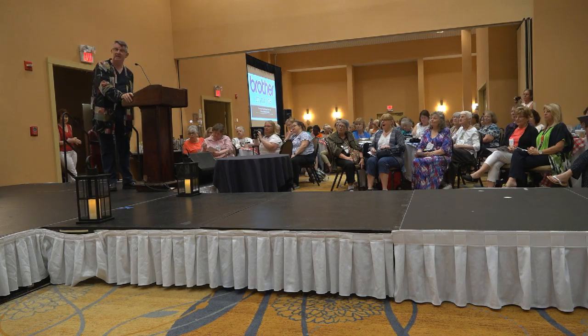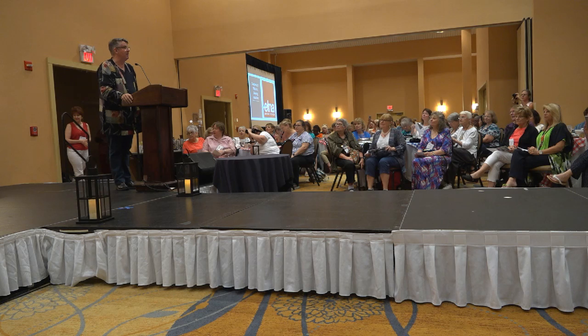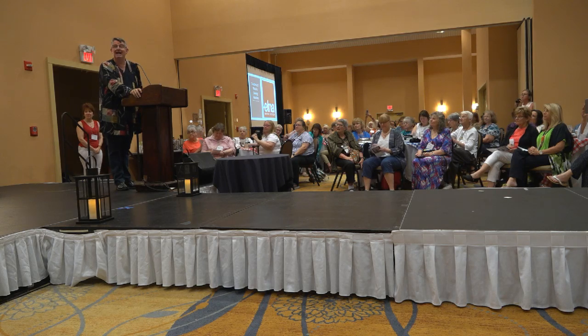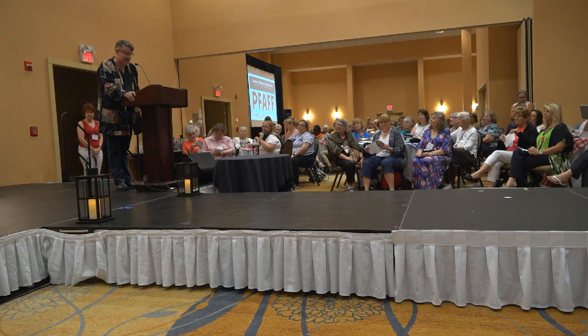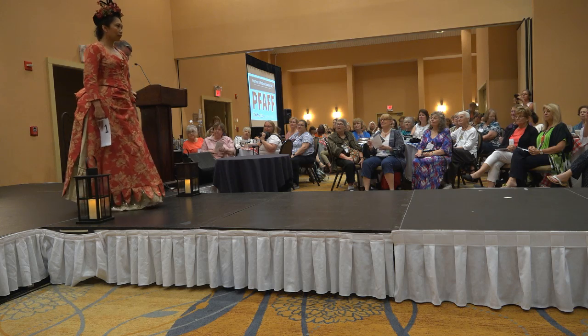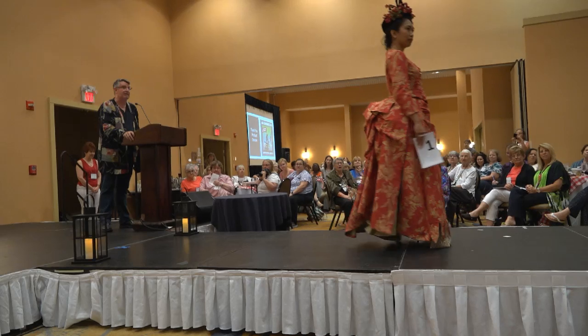First, we have a challenge dress. This is by Nile Mendoza-Wilson of the Central Pennsylvania chapter. Our first one if by land, two if by sea challenge is a dress inspired by an 1885 House of Worth gown. With only photos as her guide, Nile altered patterns from Truly Victorian to recreate this garment.